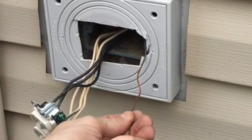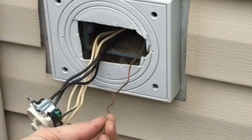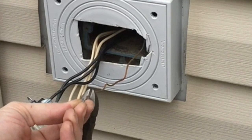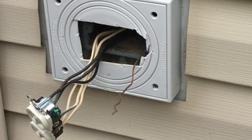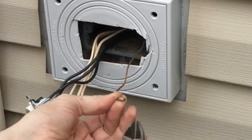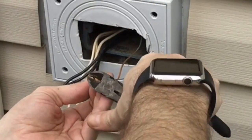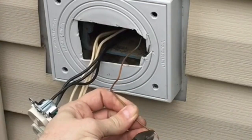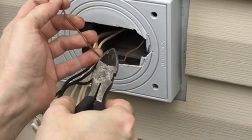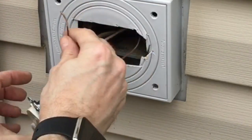Now, I got some corrosion on my ground here. Actually, I got some paint on the ground. Look at that. So we're going to sniff this past the paint. Probably should clean this up with a little sandpaper, but I'm just going to take my dikes here and rub along it, getting some of this old corrosion off of it and make sure it's nice and shiny. I got it down to a nice shiny bare copper. Looks good.